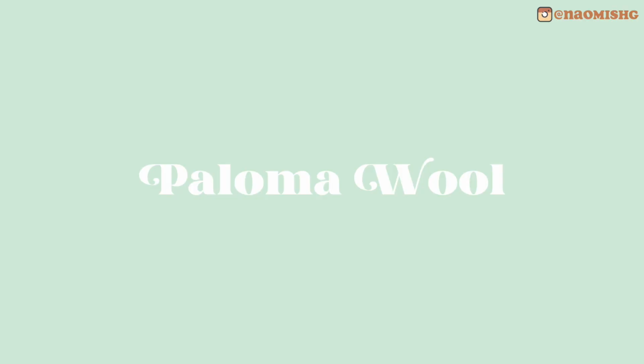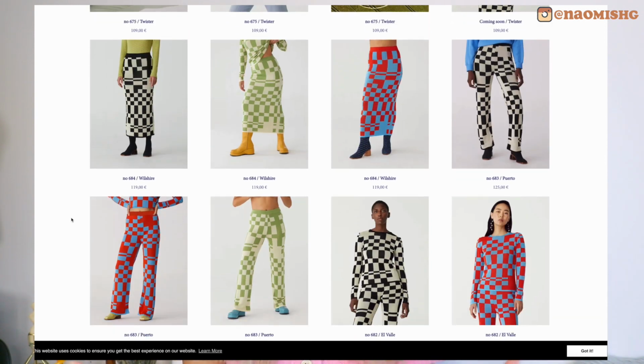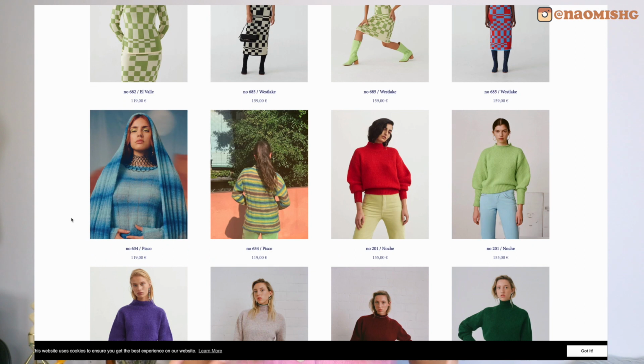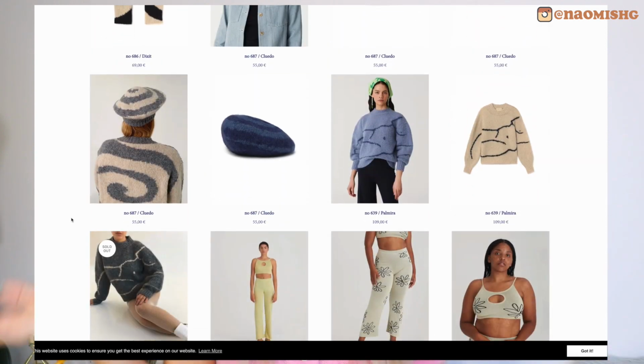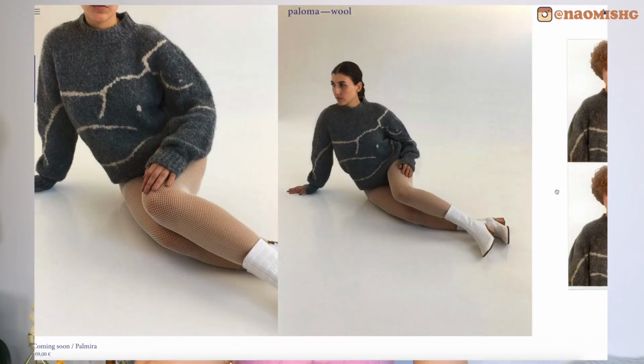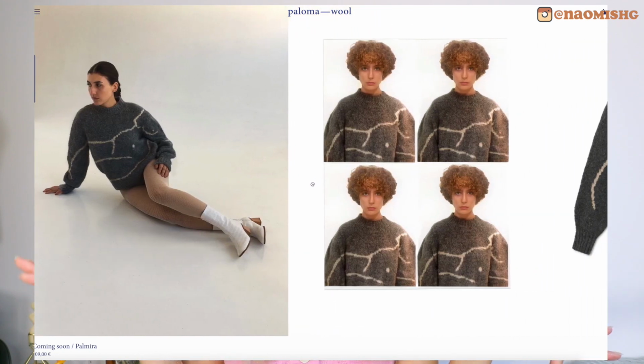Next brand up is called Paloma Wool, and this brand also has some really quirky designs. I just love that most of their stuff is really chunky knit, which is something that I really love for winter. When it gets colder, it's really cozy. The sweater that I love the most from them is this one that has a female body outline. This just looks really unique.